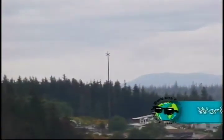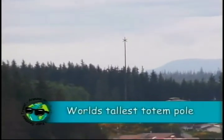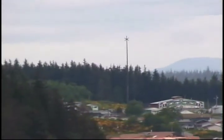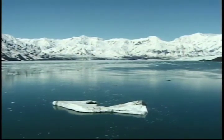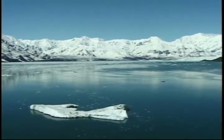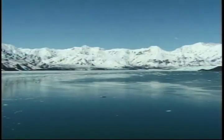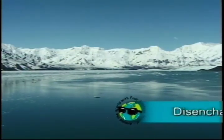The world's tallest totem pole can be seen from our ship on the Alaska shoreline. The Rhapsody of the Seas crosses the Gulf of Alaska on the southbound route to Juneau. Our sea adventure is just beginning as we reach Disenchantment Bay, home to several glaciers which flow to the sea. Bring along your winter coat for this excursion, as temperatures are cool even if the calendar reads midsummer.